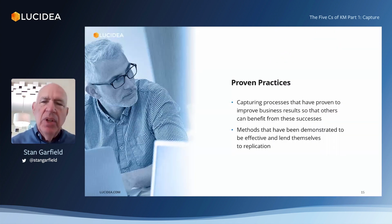Proven practices are ways of capturing processes that have proven to improve business results so that others can benefit from those successes. When you've done something well, and it's something that other parts of an organization will also need to do in the future, it's useful to make sure that the entire organization is aware of where that's been done successfully. So the methods that have been demonstrated to be effective and that lend themselves to being replicated are ones that you want to make sure get captured.